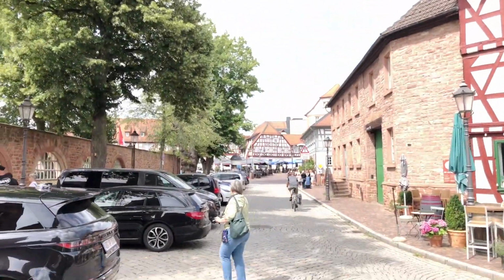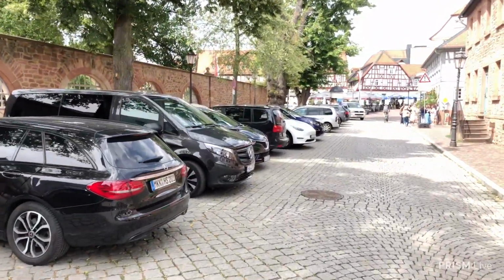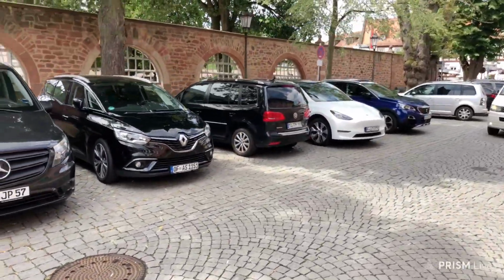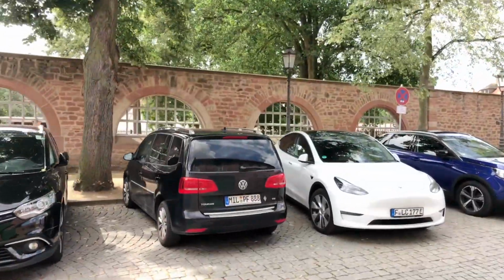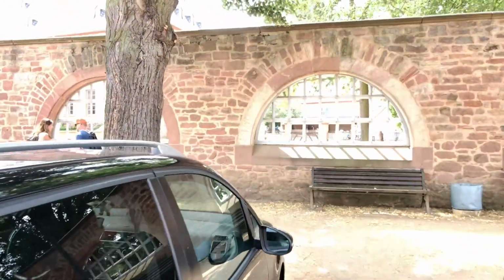So let's head back towards the Freihofplatz and leave Rudolf behind. Not Hubert. Hubert was his father. So you see, there's quite a bit of tour guiding happening here. There's also another view into the Abbey from here.